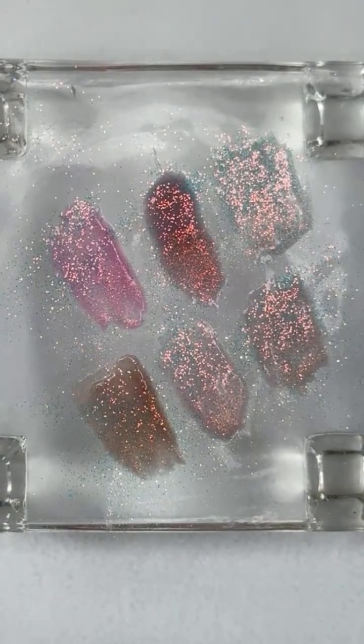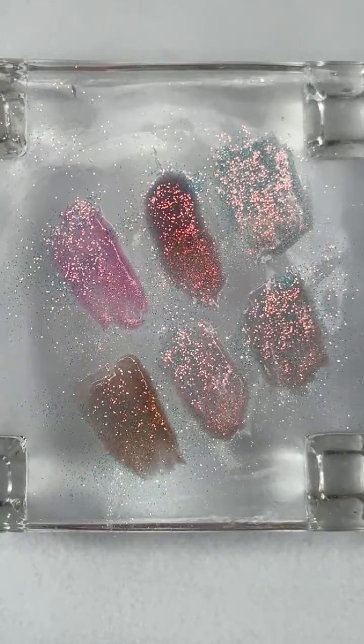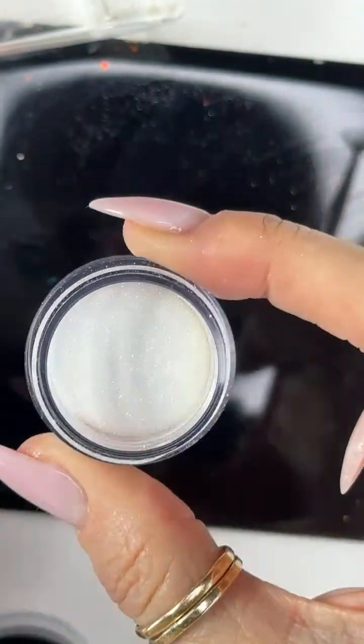I have a black tile here. Oh, that's my white one. Everybody should have a black tile in their collection. Even though I clean it every time, it always leaves a little residue on it because I use gel so much, so let me clean it a little. And this is from Home Depot. You can get it from Home Depot or Lowe's.